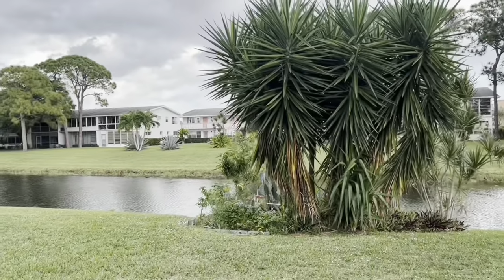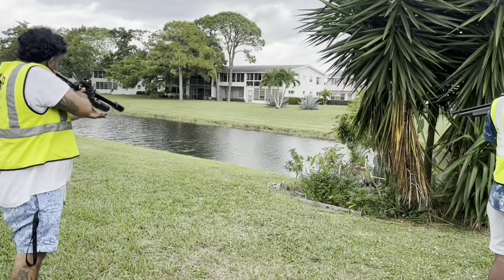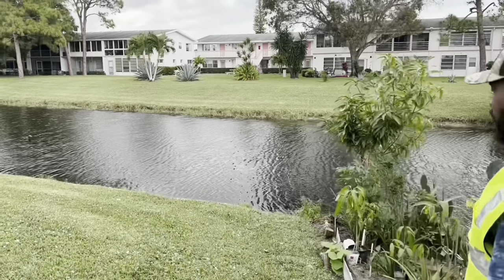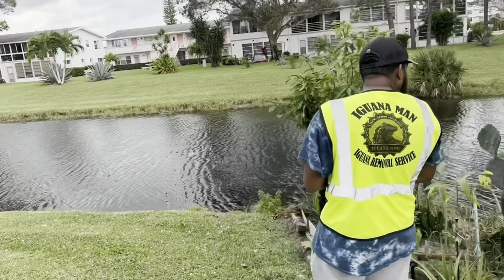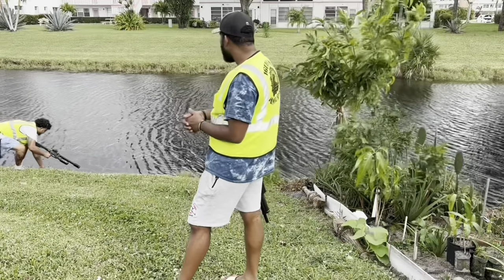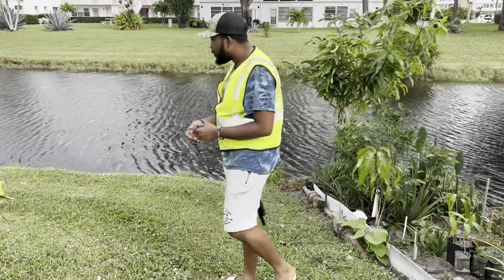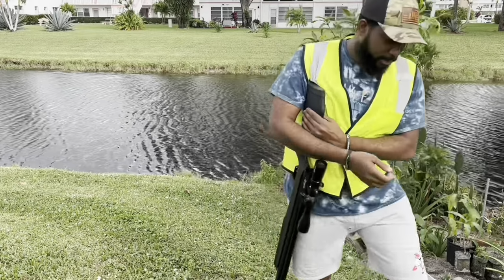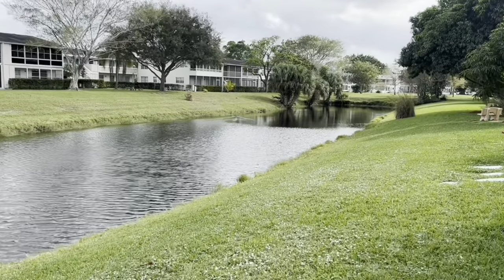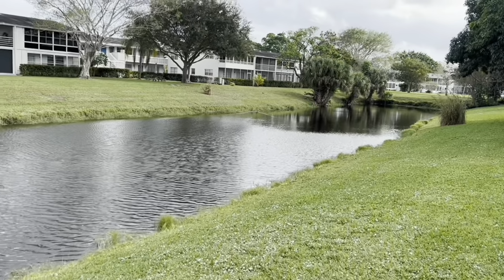We got one on the ground. This is a wee toddler. See that little small one right there? First one. Let's get it. Yep. Let's go check out over here. Hey, how's it going, sir? Iguana removal. So we got that guy.